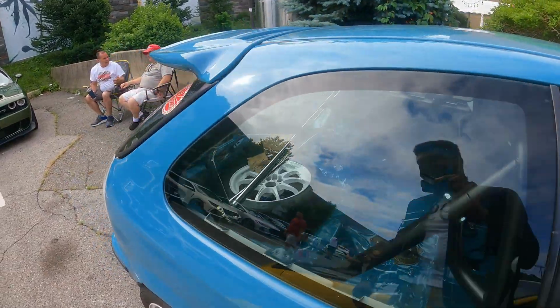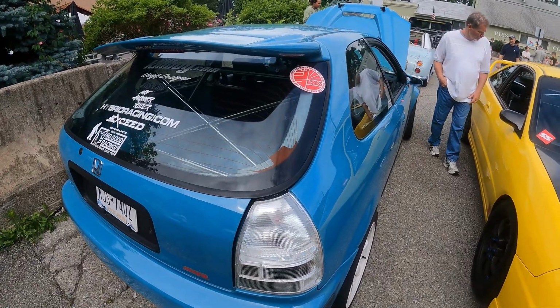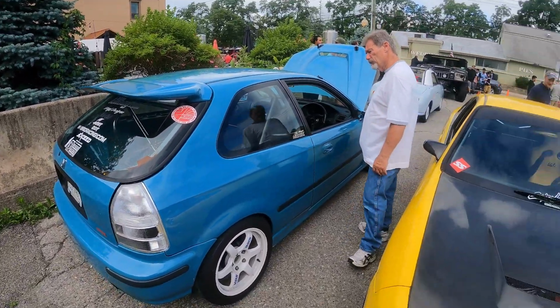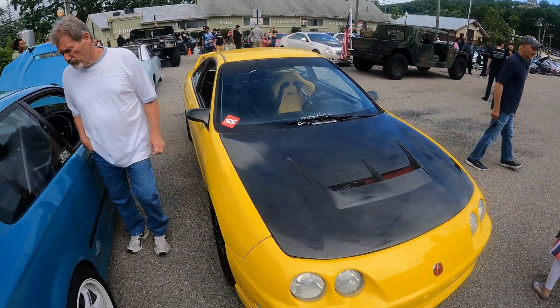Oh yeah, this car is business. He has those, I forget the name of these taillights, but I know they're rare. Mugen spoiler. This is a clean one, but this Type R Integra is insane.